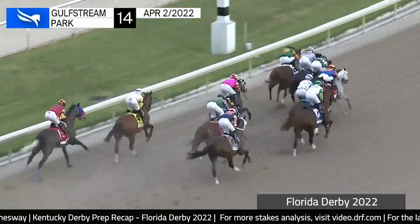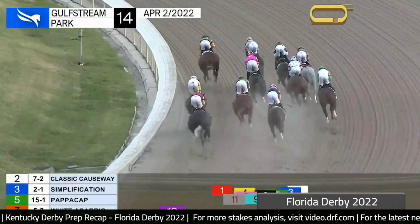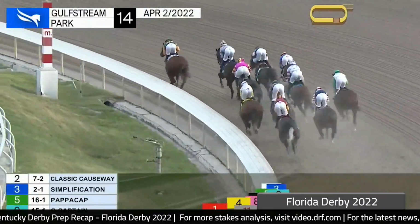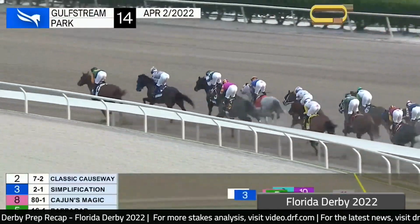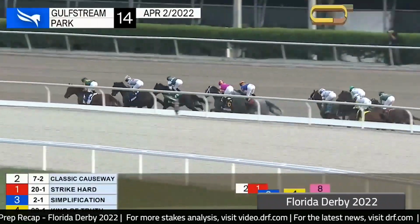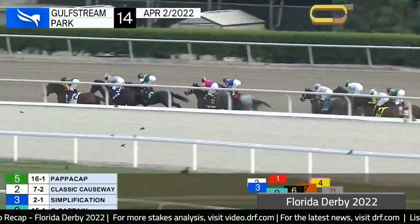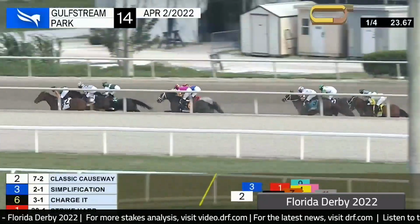They break from the gate. Classic Causeway, who won the Sam F. Davis and the Tampa Bay Derby, was taking a little bit of a step up in class here. He broke sharply as expected and went right to the front. Yeah, he's got good speed, that horse. We'll talk about him, I think, maybe a little more later, Dan. He just, for whatever reason, doesn't show up at all in here and runs a very disappointing race, almost as if something went wrong with this horse, but I guess we'll find out more down the road.